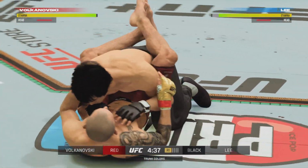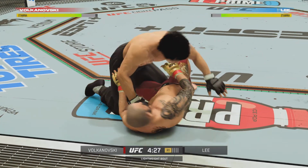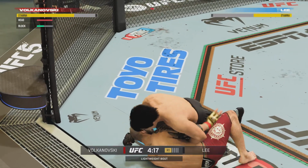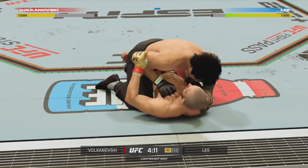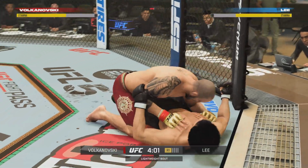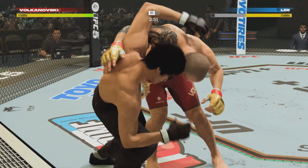Lee gets the early takedown. Nice start to the round for him. Let's see what he can do with it. Making all these shots count. Side control now. Oh, he's got the knee on the belly. Could be trouble defensively. Lee's in half guard now. Oh, strong reversal on the ground here. Volkanovski's back in half guard. Oh, and he escapes up to his feet. Very nice.